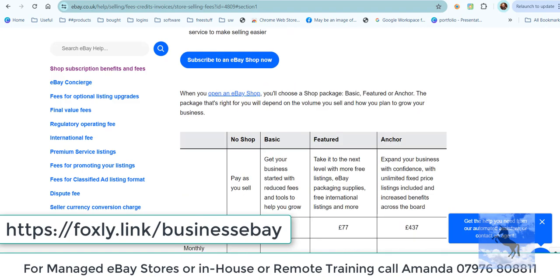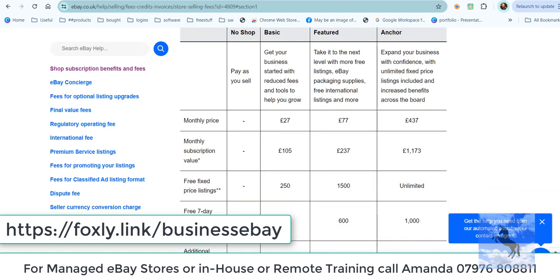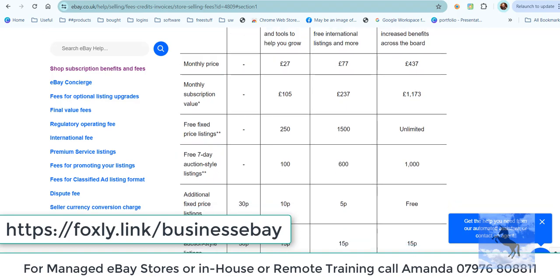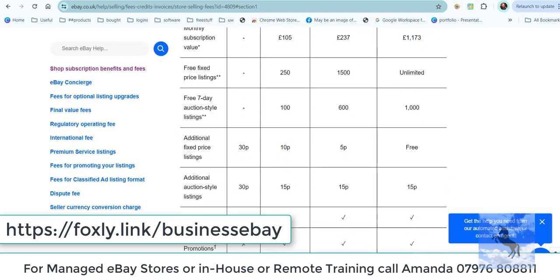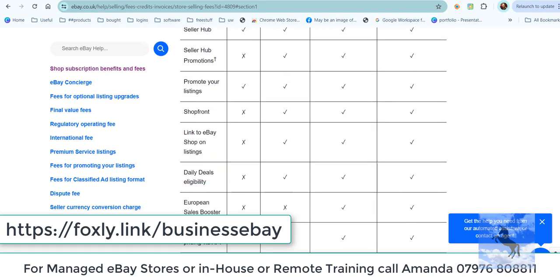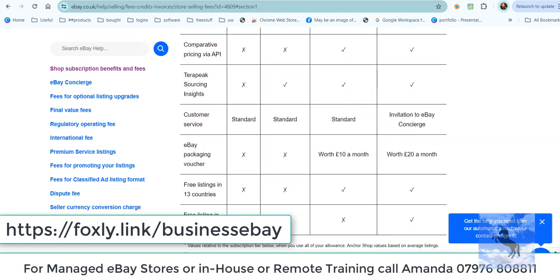However, your basic monthly price for the store is £27, and you're going to get a monthly subscription value of around £105, which gives you Terapeak, free fixed price listings, 250 of them, 7-day auction style listings, 100 of them, which you really should be using. Anything over and above that, they're saying it's 10 pence and 15 pence for fixed price and auction. Actually, for fixed price right now, I think you'll probably get that unlimited if you start showing them that you're doing exactly what you should be. You also get a seller hub. The seller hub promotions promote your listings, a shop front, a link to the shop front, and daily deals eligibility. So there's lots of things going on with that as well.